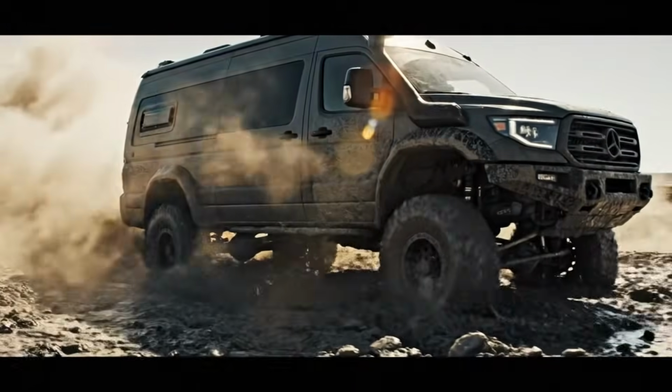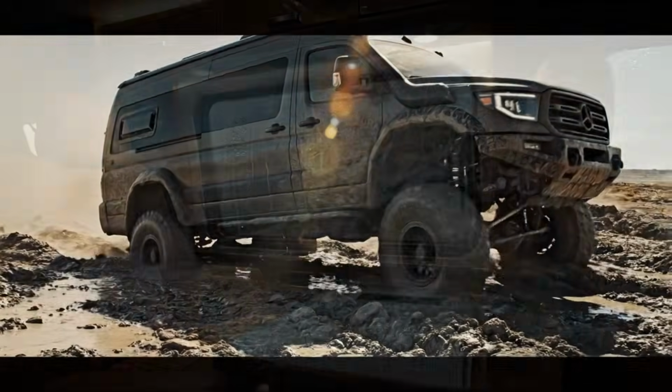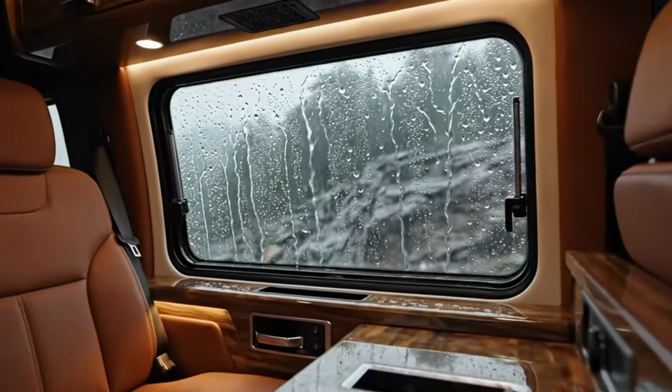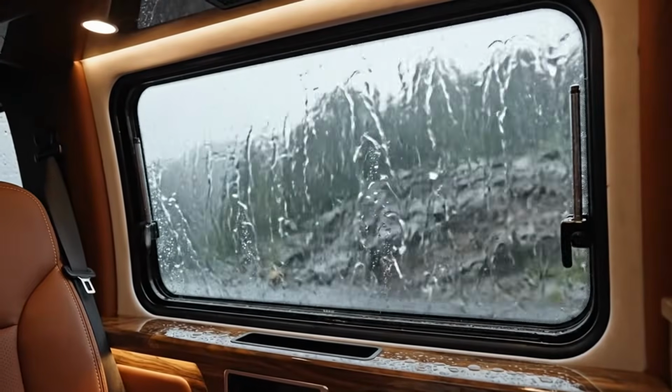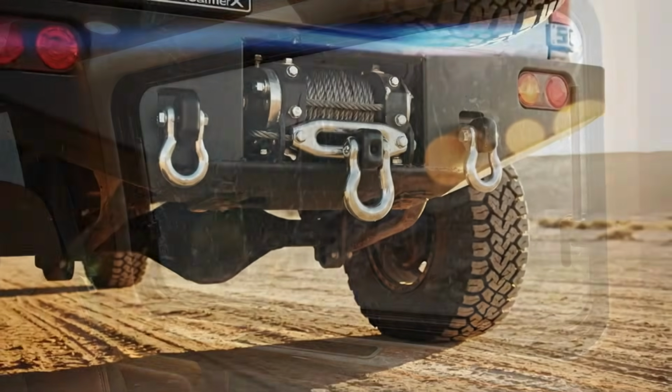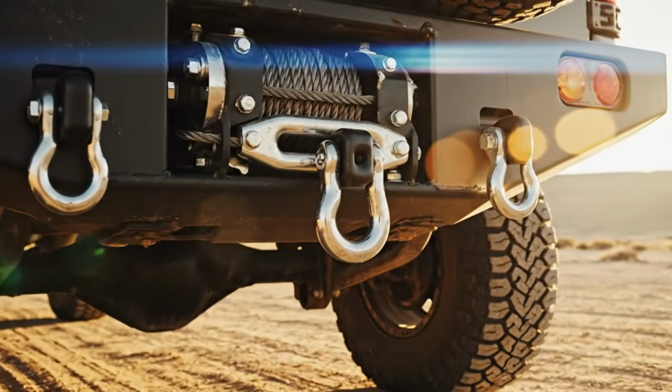This SX is built on a heavy-duty commercial chassis, the kind normally reserved for work trucks and emergency vehicles. That foundation gives it strength, stability, and the ability to handle weight without compromise. Because once you realize what's built onto this chassis, the engineering starts to make sense.